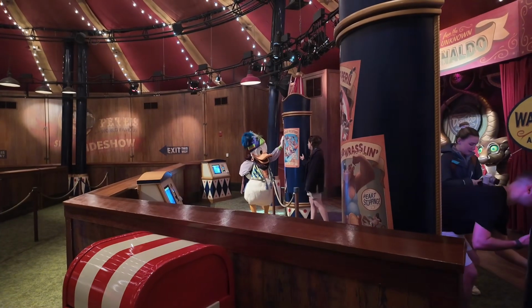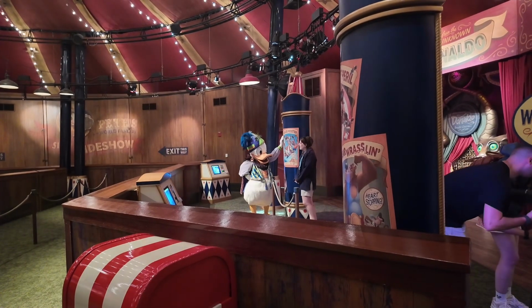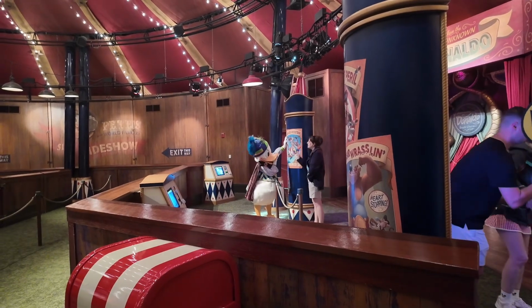Well, now Donald and Goofy have no wait, so I say we go say hi to them real quick, then we can continue our little ride journey. Donald always gets so bored waiting for other people to come meet him. He's talking with this little cast member.